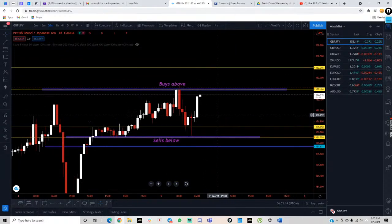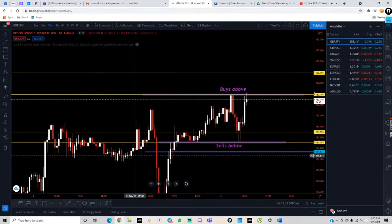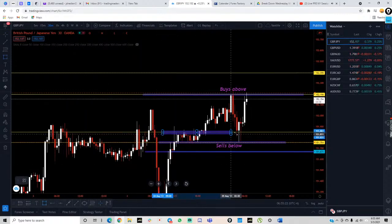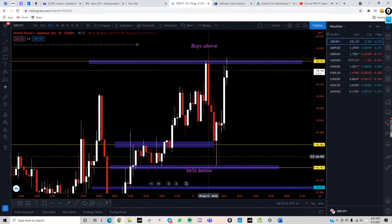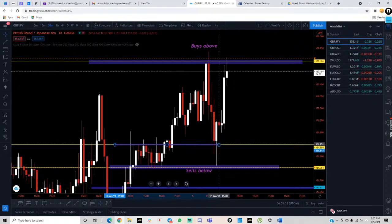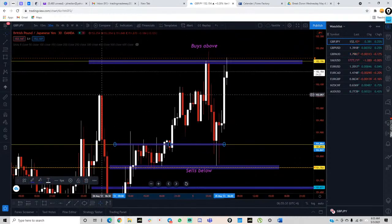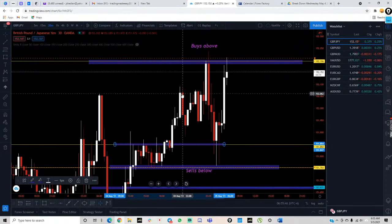Yeah. So currently I'm looking for potential buys. The Asian session was a bit shaky, but I did the analysis and sent it for buys above this level. Alright, morning everybody. I actually caught a few pips. And the target was here, and we did indeed push all the way up and test the level.